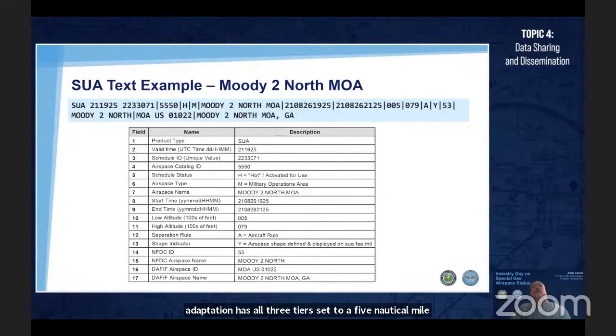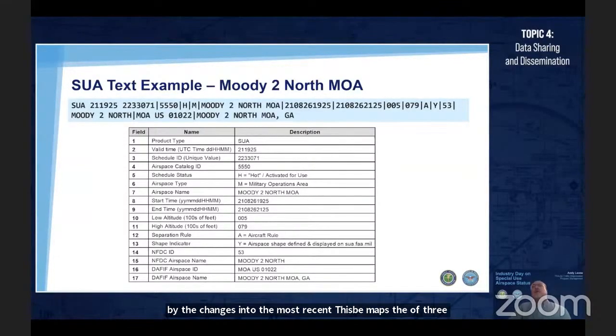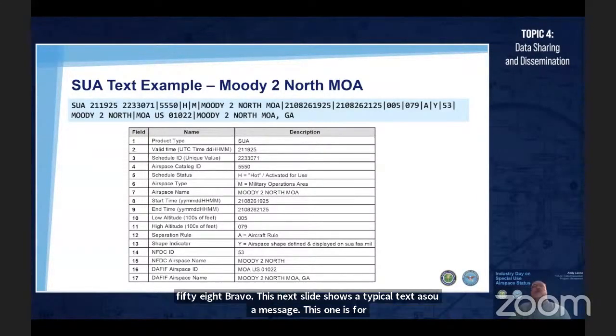This next slide shows a typical text SUA message. This one is for a MOA report. We break out all the individual fields here and show the description name on the left there.